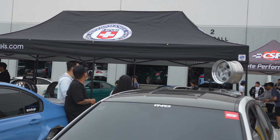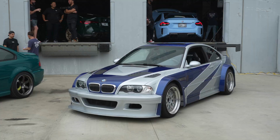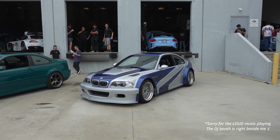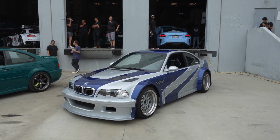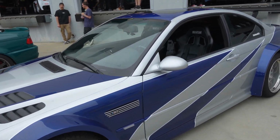And as you can see over there, there's one amazing car that I'm dying to see. All right, check out this E46 M3 GTR. Wow, I never seen this in person before. I didn't even know it existed.